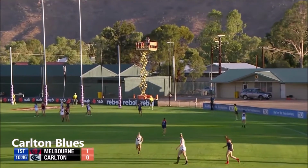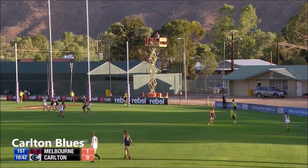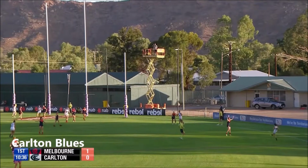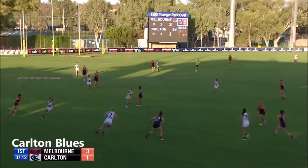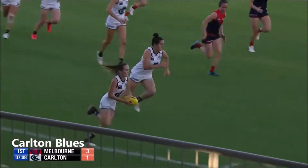She'll chip it short. Carlton, the number one kick efficiency team in the competition. They do use it so well. This is Georgia G. G, who's kicked four goals straight for the season. Goes towards Harris. Here, Melbourne have been controlling the football and controlling the territory. Over the back is Downey. Blues have got some numbers.